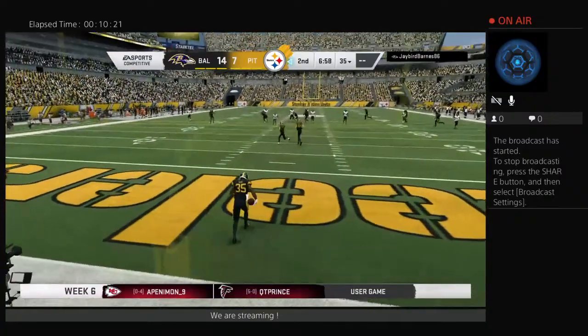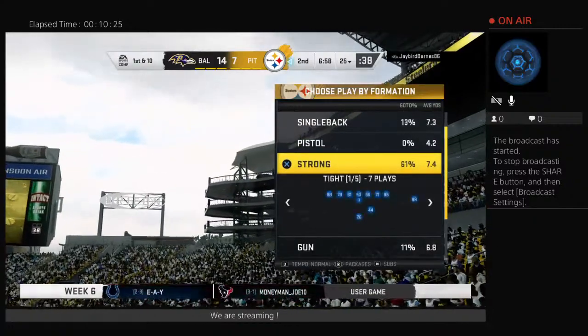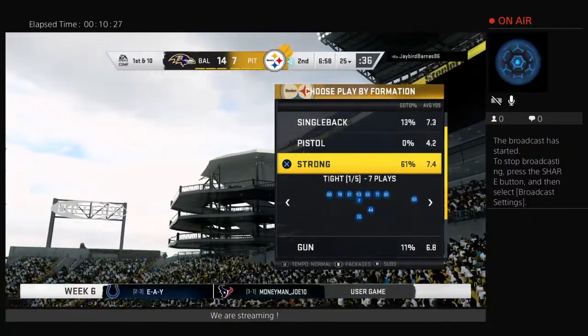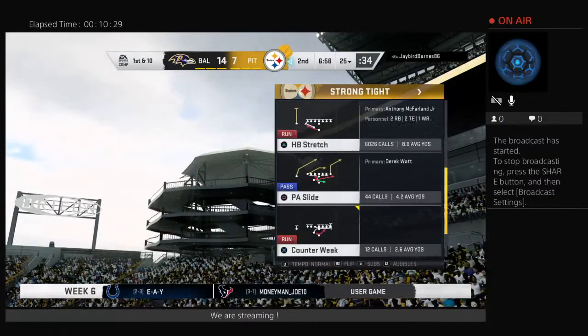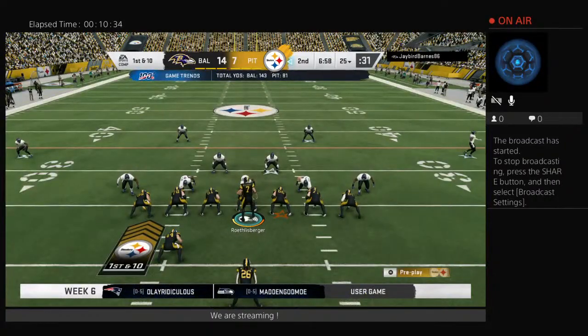This will be taken to the back of the end zone. At their own 25-yard line. The Steeler offense here about ready for their next drive.